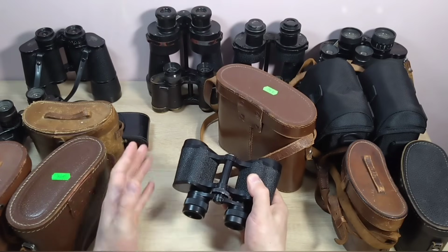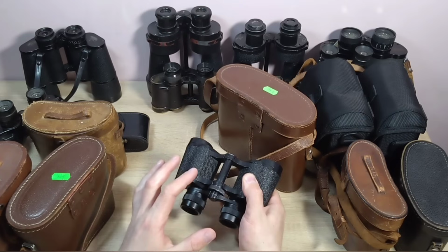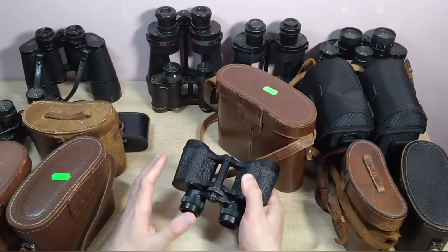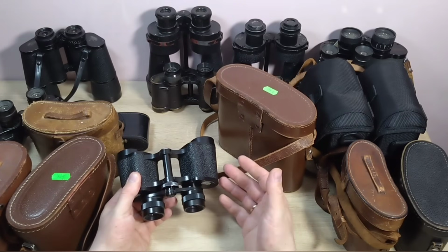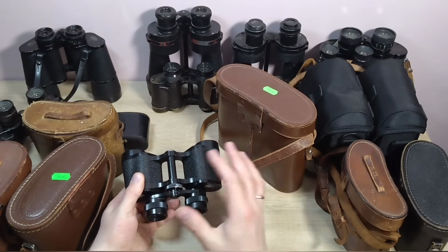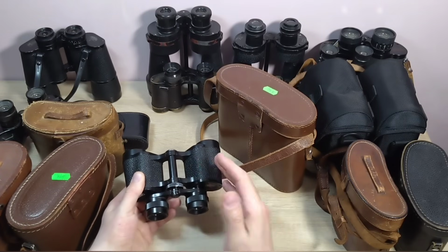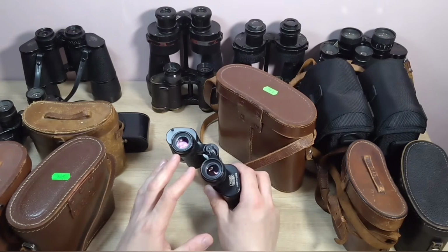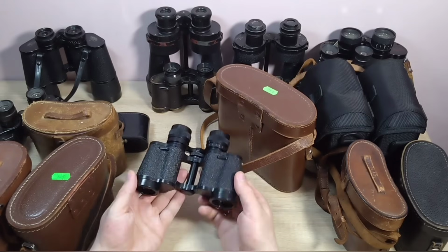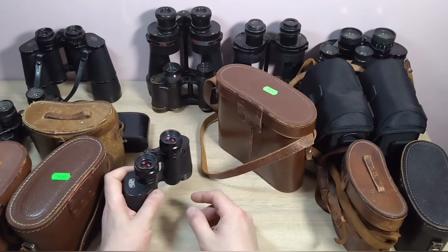For example, with BPC-4 or BPC-5, or with any Soviet binoculars, with any Japanese binoculars of those times, and with modern ones, for example, Chinese binoculars, it can also be compared. In some aspects, I like it more, and in others less. So I want to say, don't think that I kept it for myself because it's rare or a collector's item. No, I just have it for the time being.